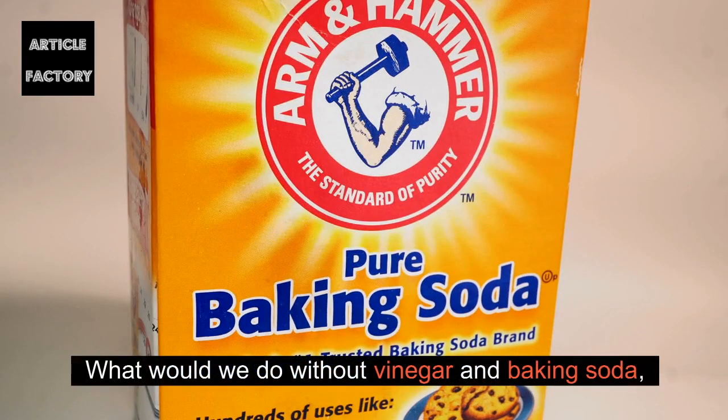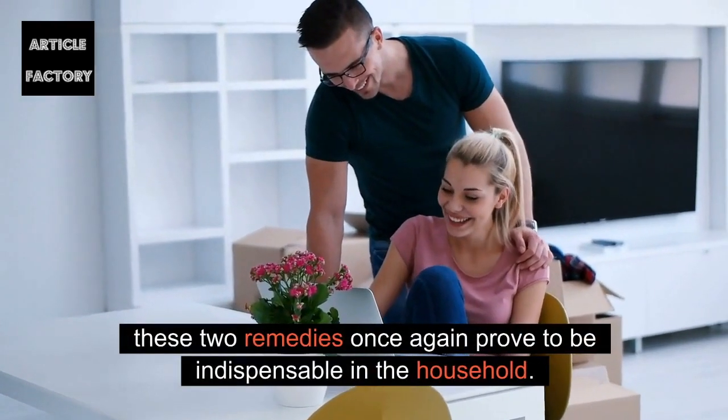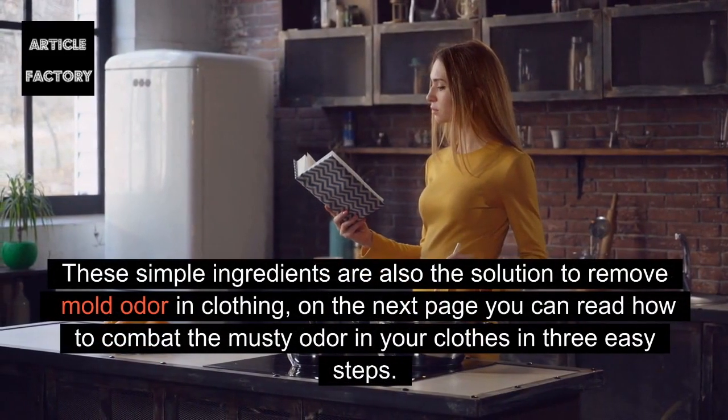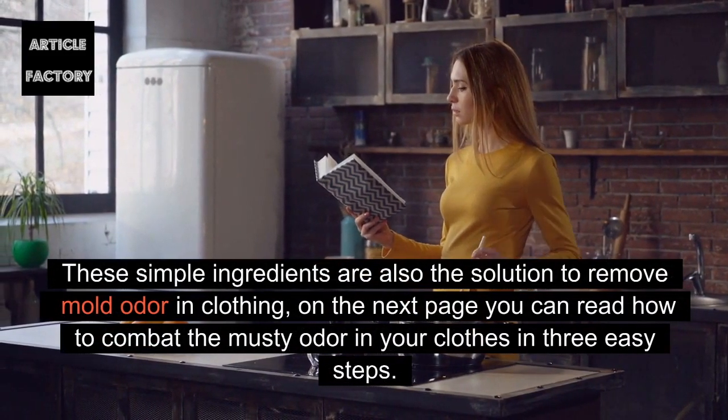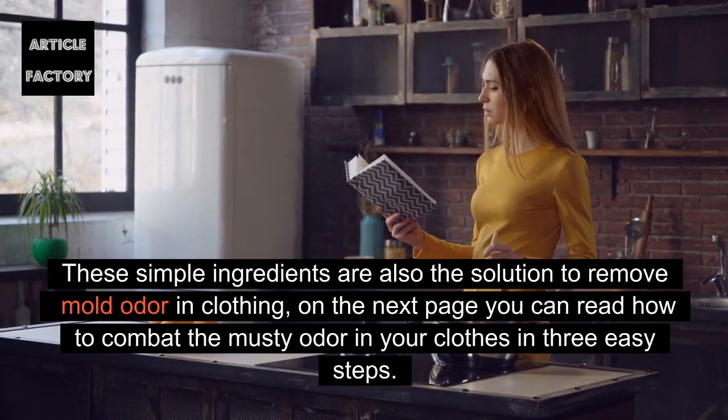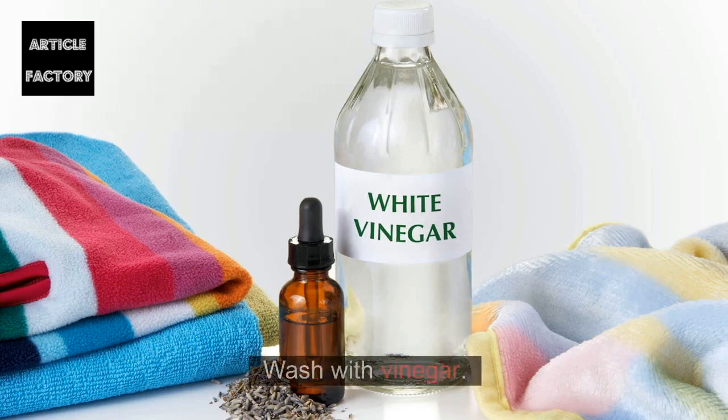What would we do without vinegar and baking soda? These 2 remedies once again prove to be indispensable in the household. These simple ingredients are also the solution to remove mold odor in clothing. On the next page you can read how to combat the musty odor in your clothes in 3 easy steps. Wash with vinegar.